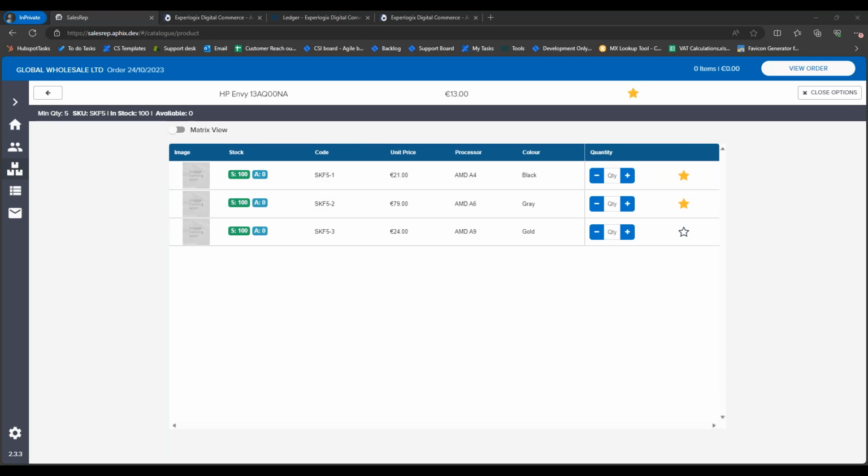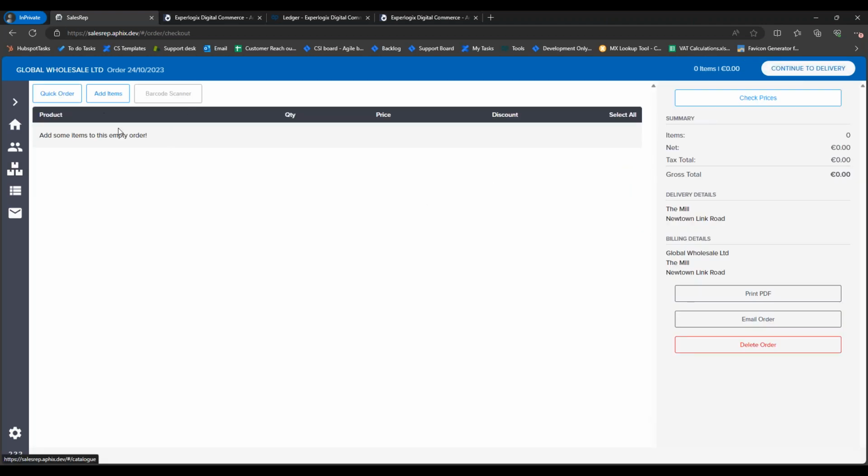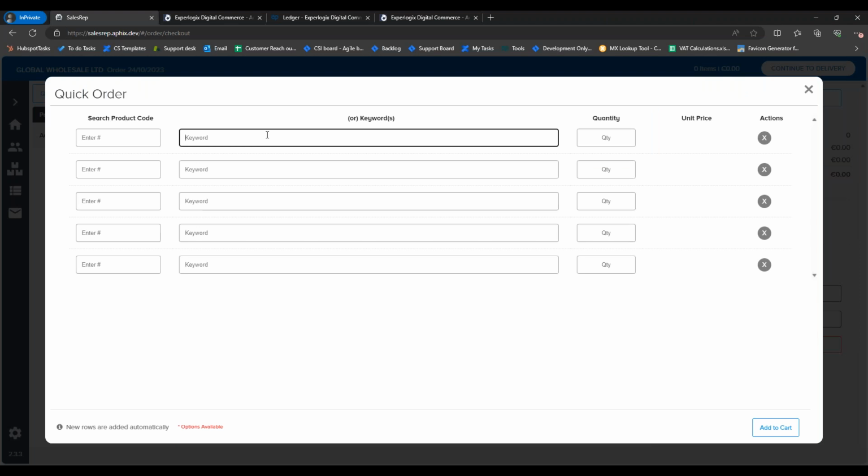So I think that's broadly what I wanted to cover. Of course, we'll check for some questions at the end here, and we'll go through whatever needs to be answered. I'll just run through placing an order directly into SalesRep as well, so you can see that live information. So I might still do this through quick order, the quick order feature that we have here. You'd forget how good it is.